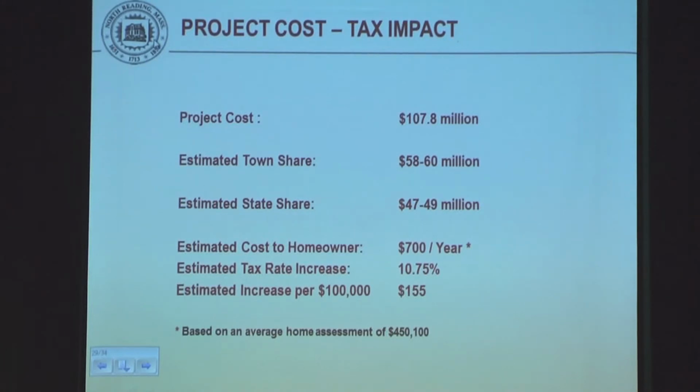The wastewater treatment plant, the superintendent's facilities, items like that, some limits they place on the amount that they will reimburse for site work and for construction of the building and so forth. So there's about $12 million in costs that are not deemed eligible. So the town share is estimated at between $58 and $60 million. It's probably going to be closer to the $60 million than the 58, because the other side of that, the amount that the MSBA will reimburse us, is probably going to be about $47 million.